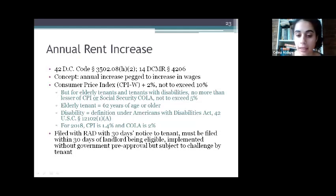There's an exception, and that exception is for tenants who have registered as elderly or as having disabilities. An elderly tenant is defined as a tenant who's 62 years or older. A tenant with disabilities is defined as a tenant who has a disability under the ADA. If the tenant has previously registered as belonging to either one of these categories, then the landlord is only able to increase the rent by whichever is lower of the CPIW plus 2%, or the Social Security cost of living adjustment.